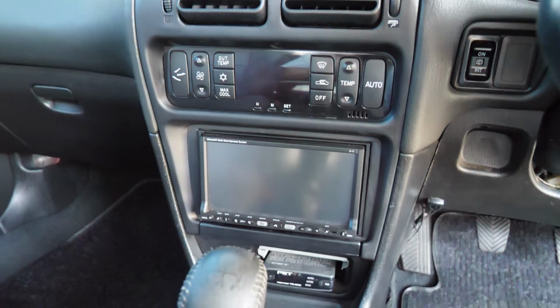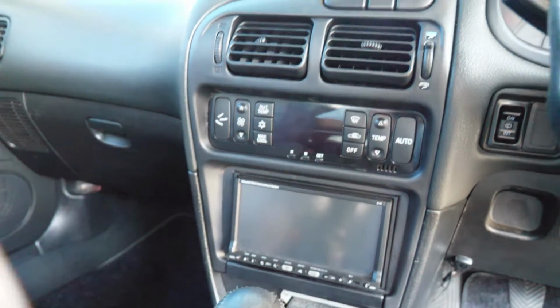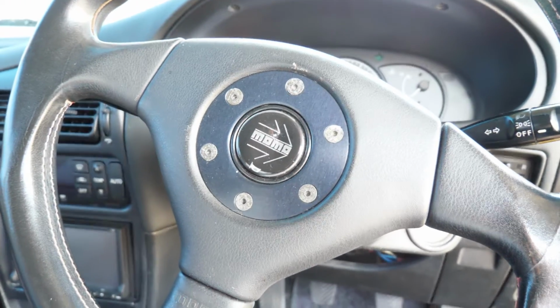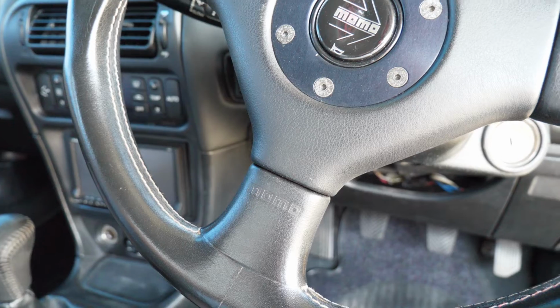But yeah, AC is awesome. It's definitely blowing cool. Didn't want to test the heater. It's a little too hot for that. But pretty sure it works. Got the Momo steering wheel here.